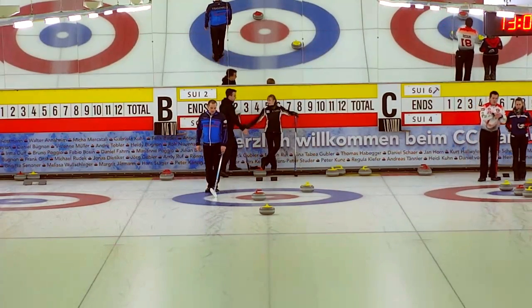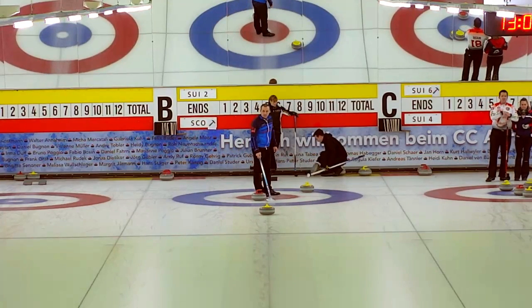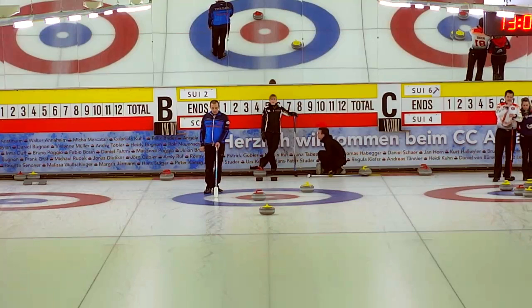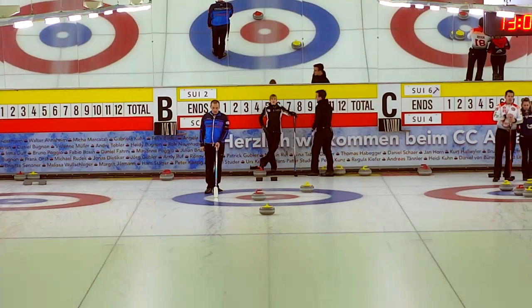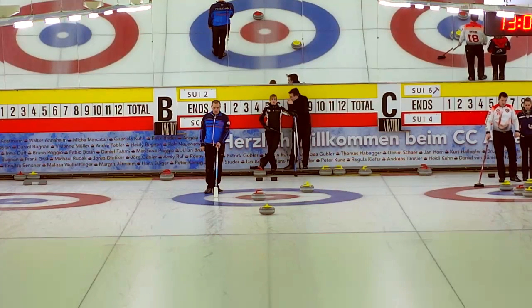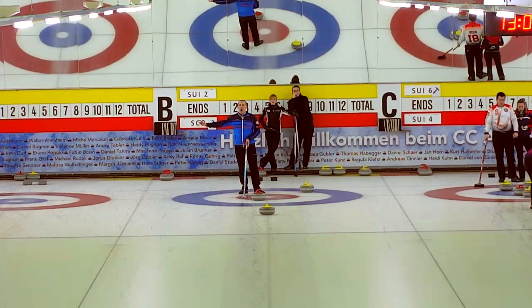Scotland do have last stone here. Scotland have last stone, so they're looking to get another one in behind and perhaps get 2 or maybe even 3 if they can get this stone properly placed.